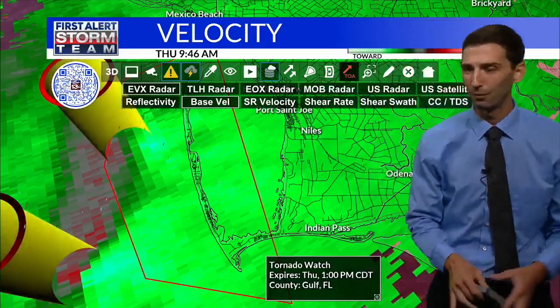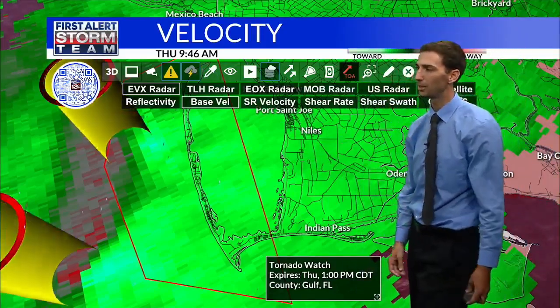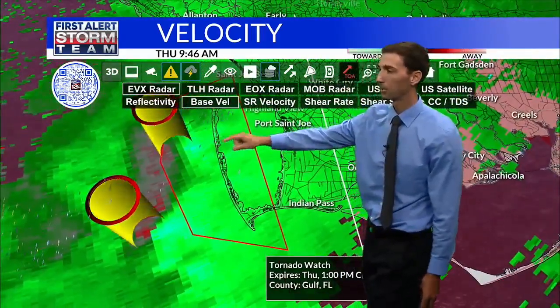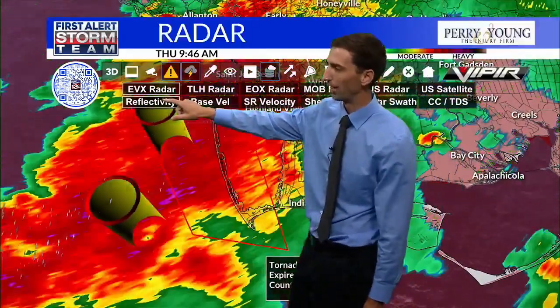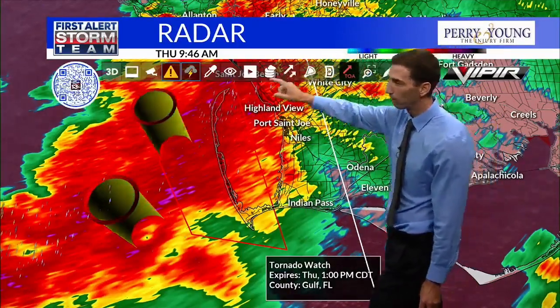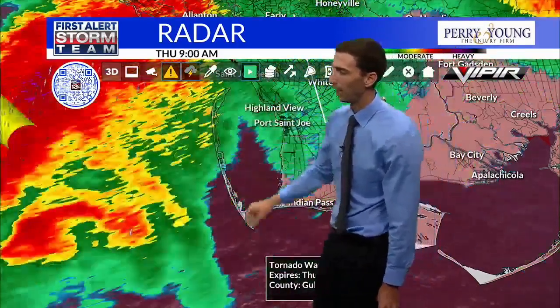So if you are in those locations, you've got to be in shelter now. It is likely that that one possibly could be moving over the Cape right now. You're not going to be able to see these. These are completely embedded in rain. And talk about a water spout.